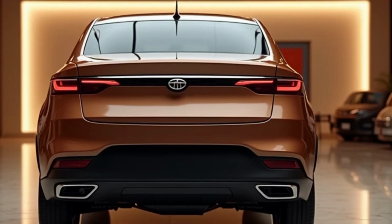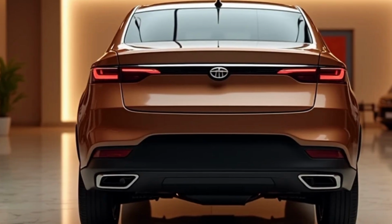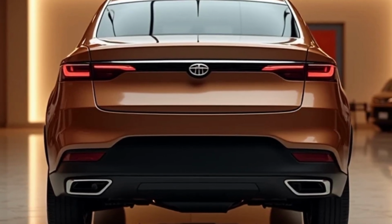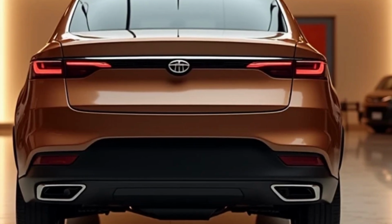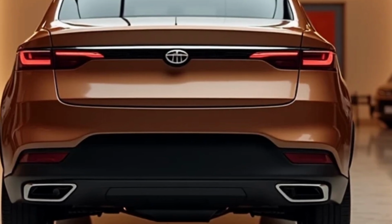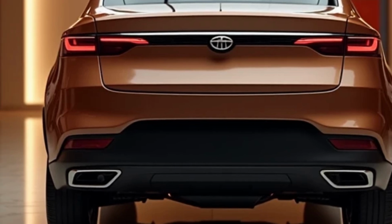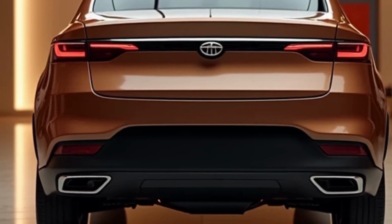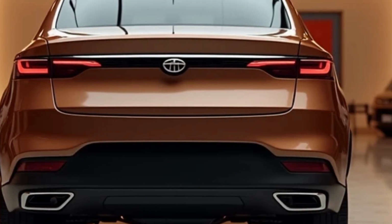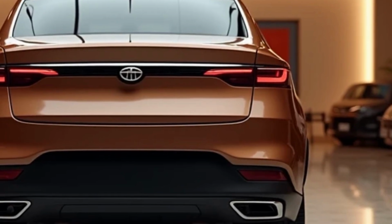In terms of safety, Tata continues to lead from the front. The Indigo comes with 6 airbags in the top variant, ABS with EBD, traction control, hill start assist, and electronic stability control. The body structure uses high-strength steel, and while official crash test results are awaited, expectations are high given Tata's track record with models like the Nexon and Altroz.